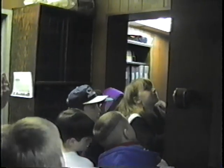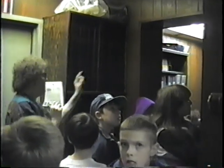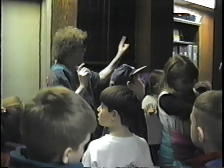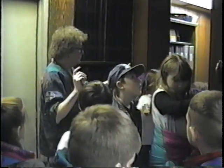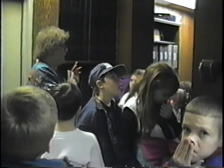These are old newspapers. We have every newspaper from 1955 on that we've ever published, and the rest of them are at the library in microfilm. So you can go look at old newspapers all the way back to the 1800s about Port Jervis.